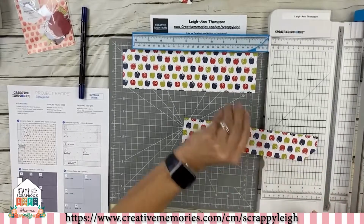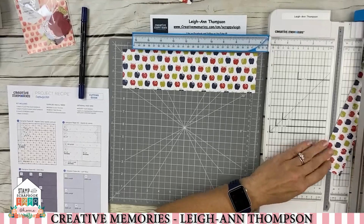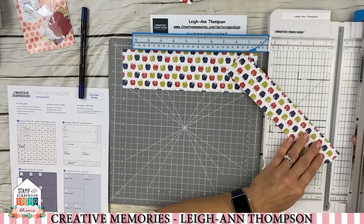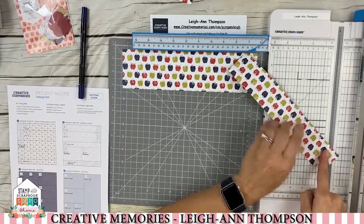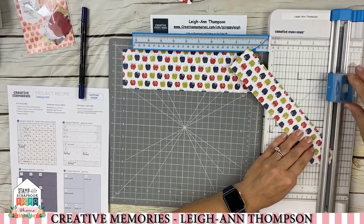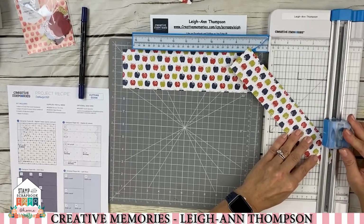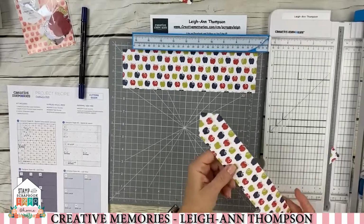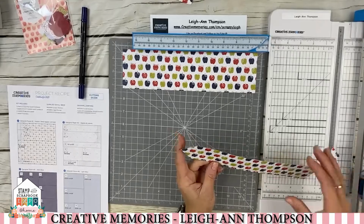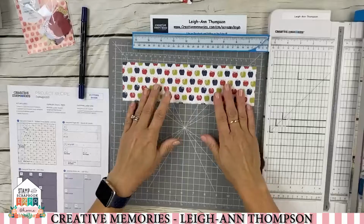Then I'm going to turn it, do the same thing here, and I'm just lining up this dot. Oops, sorry, I'm going the wrong way. This dot with this one right on the cutting line. And again, on this side, I can see the same mark. So I have that same arrow that points to where my blade is. And I'm going to just make a clean cut. And voila, I have my flag point cut. So put that aside. And now I do save that scrap actually. I'm going to do the same thing.